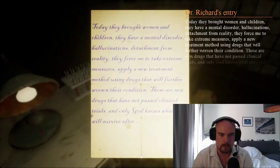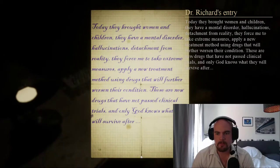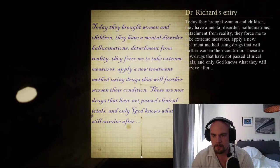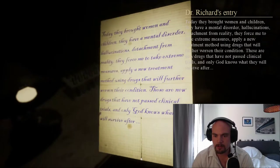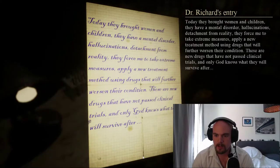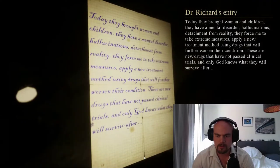Okay, let's read this one. Today they brought women and children. They have a mental disorder. Hallucinations. Detachment from reality. They forced me to take extreme measures. Apply a new treatment method. Using drugs that will further worsen their condition. These are new drugs that have not passed clinical trials, and only God knows what they will survive after. What they will survive after?